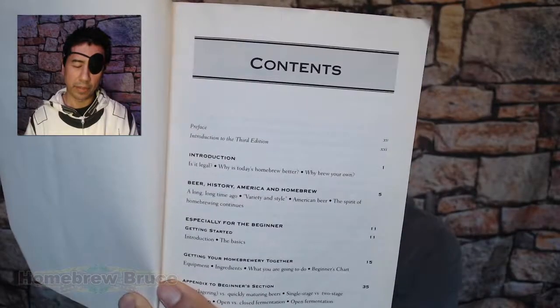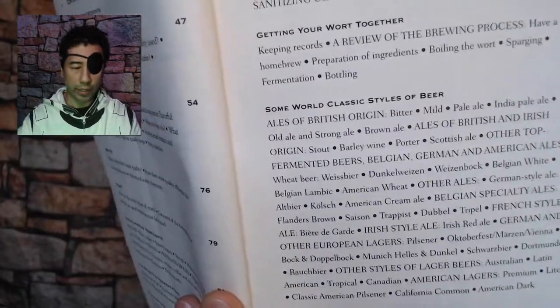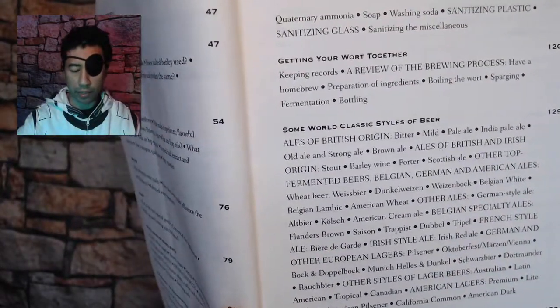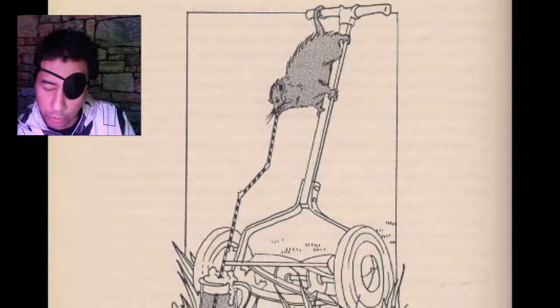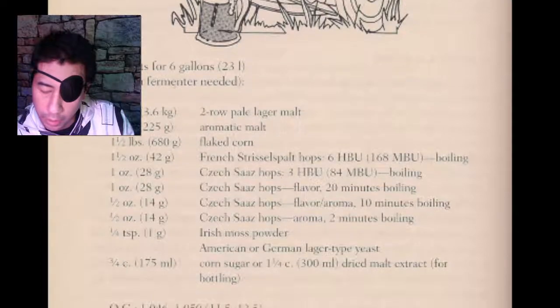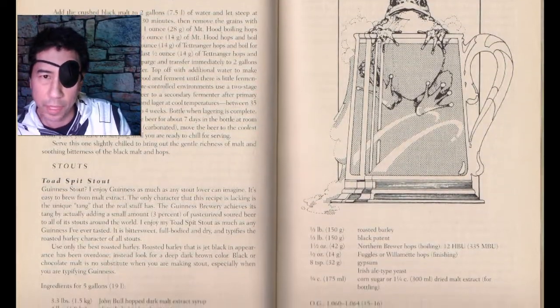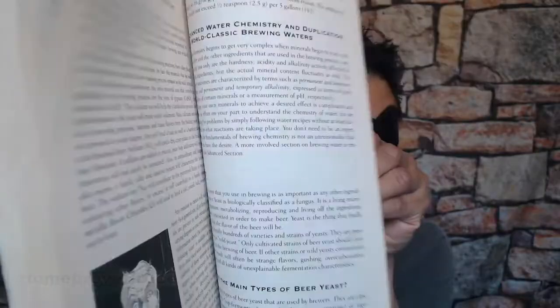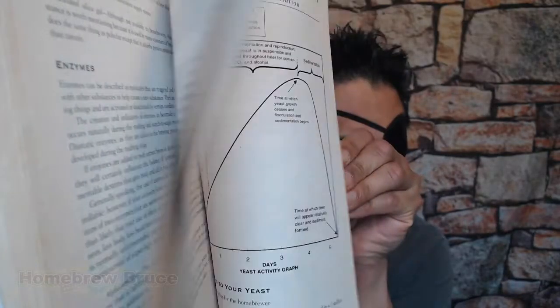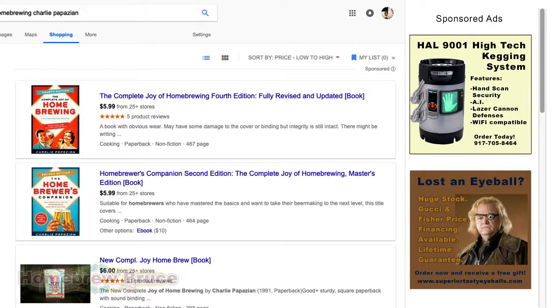The book talks about everything from getting started to getting the equipment you need, hops, water, yeast, plus a lot more. There's a couple of recipes in here also, which includes the hanging possum, an American lager, and also the toad spit stout. Yeah, there's a couple of strange ones in there. Enzymes, there's a little bit of science in there, and history. You can get it new for about 24 bucks or used like I did for about 6 bucks.